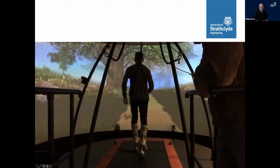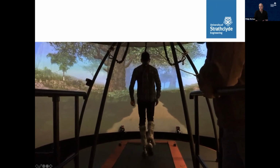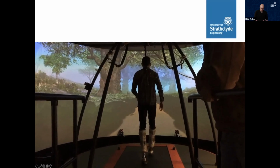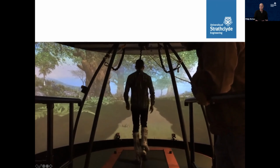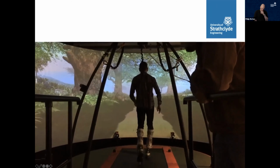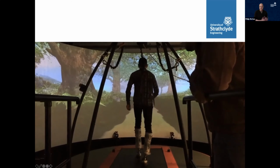In the example on the screen, we've got an able-bodied person who is walking on some small little stilts, and they're testing out some new prosthetic feet. But this is really a rehabilitation platform where we design games to help people rehabilitate from conditions such as stroke, hip replacement, knee replacements, etc., to enhance their recovery.